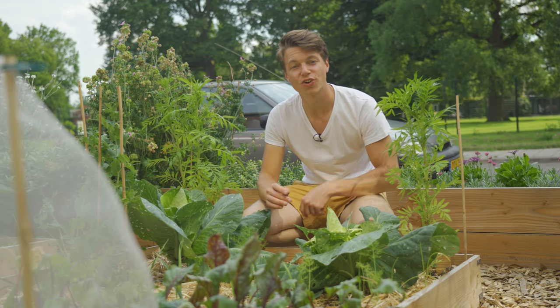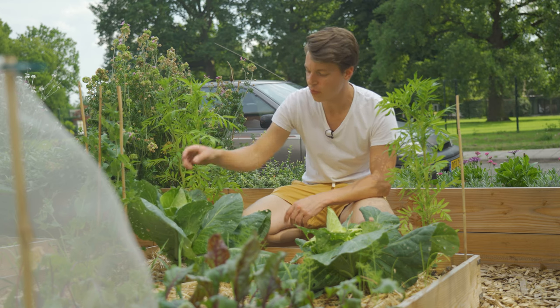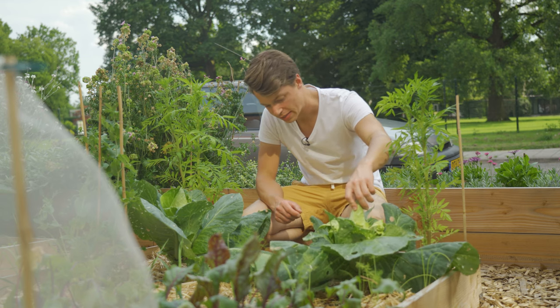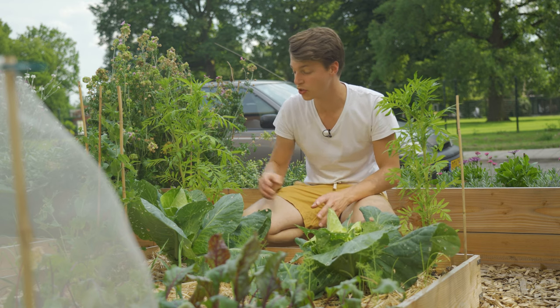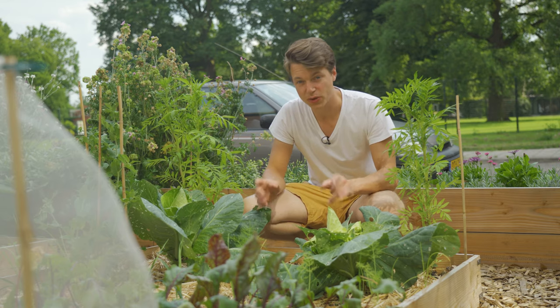I just wanna go and start harvesting these other pointed cabbages. This is a really good one. Really firm, really big. So I like it a lot. And this one has had a lot of issues with the caterpillars, and it is doing okay. I stripped down a few layers, but it seems to be okay on the inside, but it's a little bit smaller, so we'll have to do with that. But let's cut these out, and we're gonna actually interplant these with some beans.